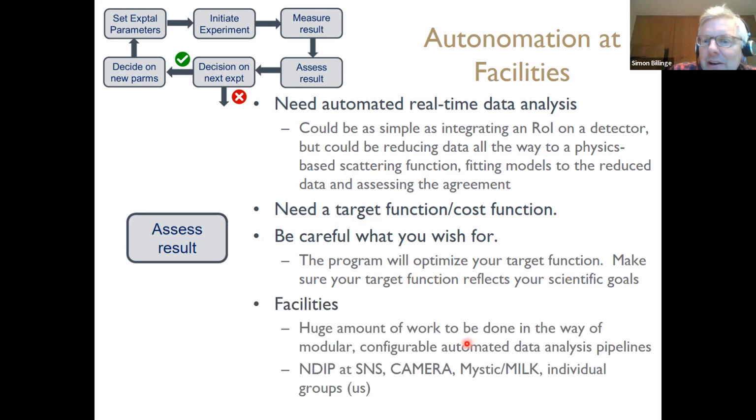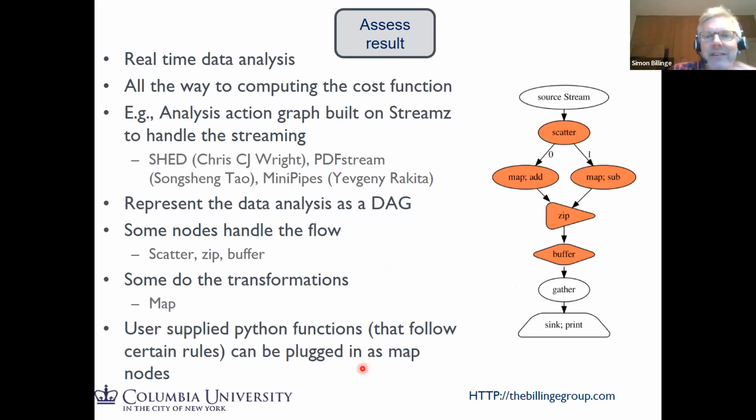So there's a lot of work going on in this area. There's something at SNS, the Neutron Data Integration Platform, I think it's called, and there's something at Los Alamos, this MYSTIC, and the Milk camera at Berkeley Lab, and there's also stuff going on in the groups, our group and Gilad's group and so on. But we still need to do way better in this regard. This is an example of some kind of streaming software where you actually set up an analysis map, which looks like a directed graph, and you stream the data through it.